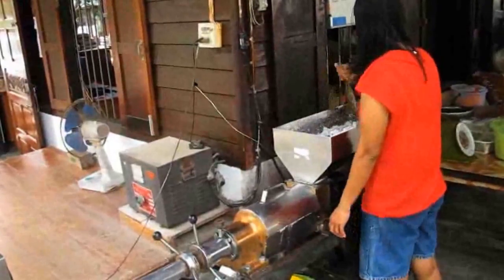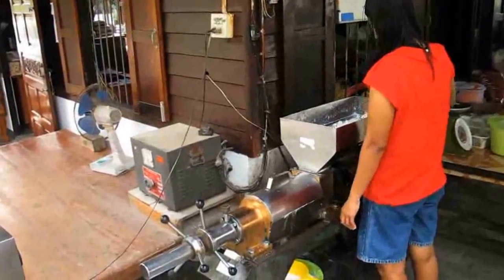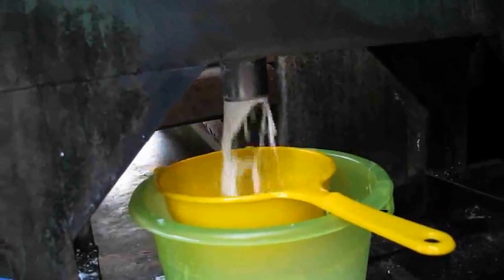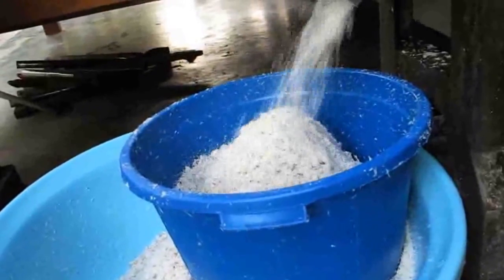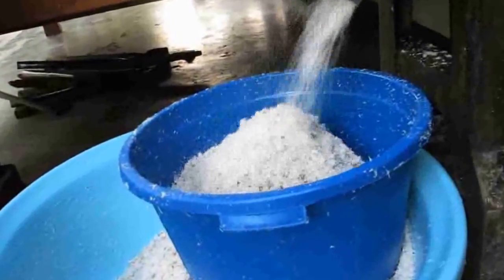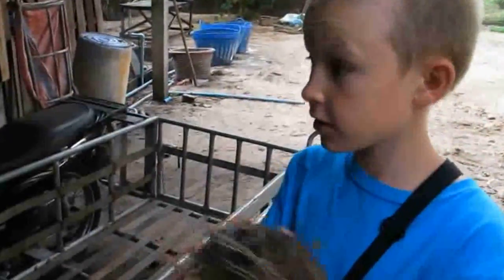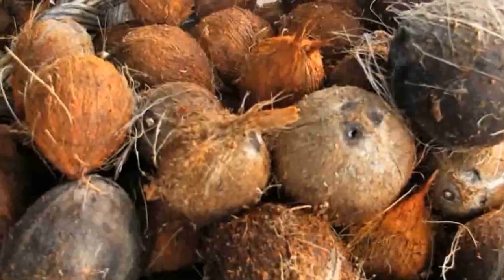So what we're doing is, this is grated coconut, and this machine separates it, takes out the milk, and we put the waste in this, and you can actually buy this, it's really good. This guy here is turning these into these.